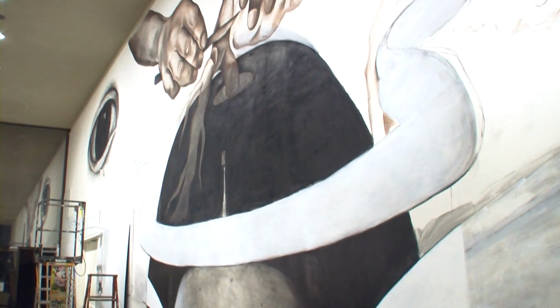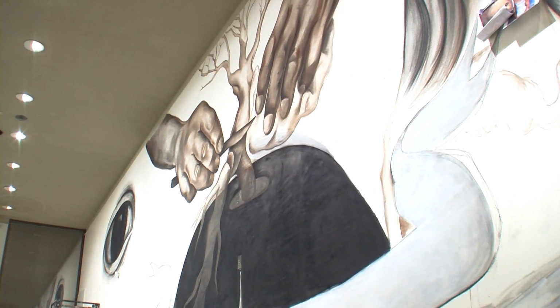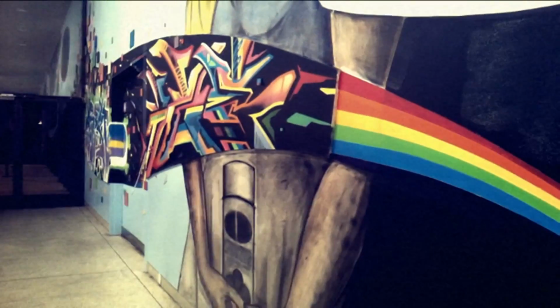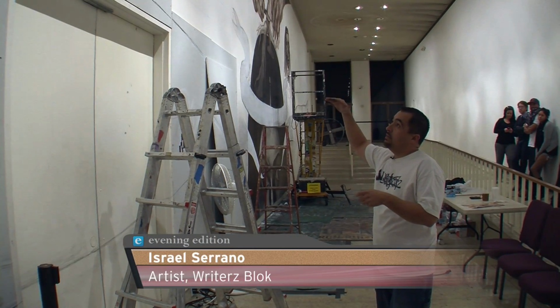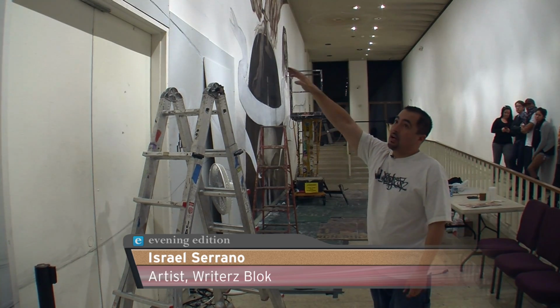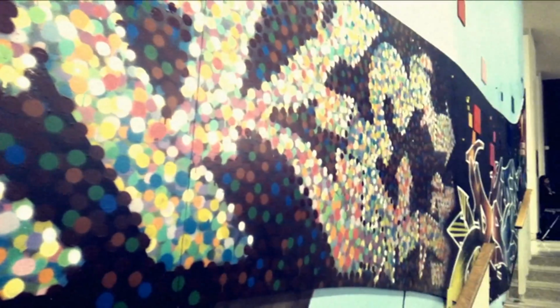shape of the world, and he's like injecting the tree of life into her and cutting off a limb, and I'm going to have like a rainbow of color shooting out of her eye, and then that's where the graffiti is going to start. This whole section that's in this curve is going to be cut out, and it's going to have graffiti in it. So right now I'm just laying out the contour so they can cut it out precisely. The graffiti panels were spray painted outdoors and then mounted onto the 70-foot mural.